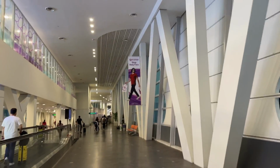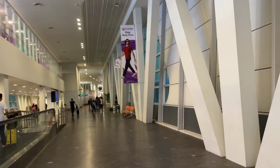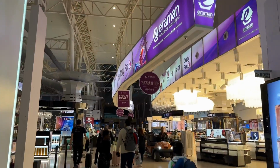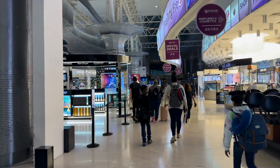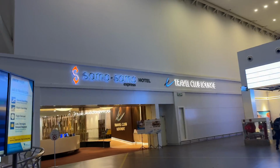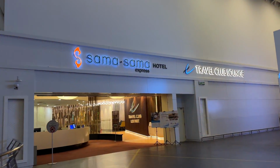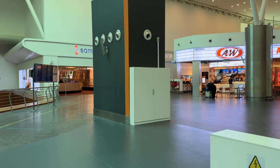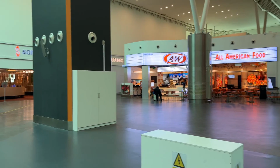And then there's one that we're going to try to find. It says next to Sama Hotel. So we're going to see if we can find that lounge and wait there until our flight boards. With this ticket, we do not have access to the lounge, but with our priority pass, we did have access. The lounge that we had access to was the Travel Club Lounge located right next to the Sama Express Hotel. This is right by McDonald's and A&W restaurant in the P terminal area.